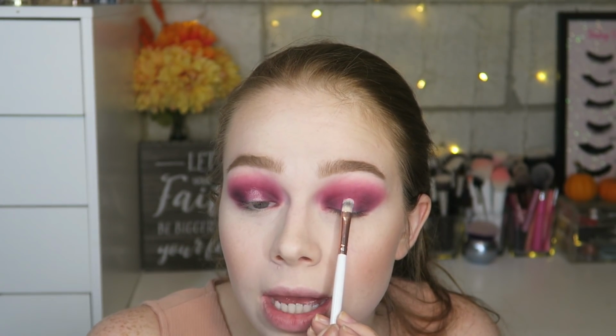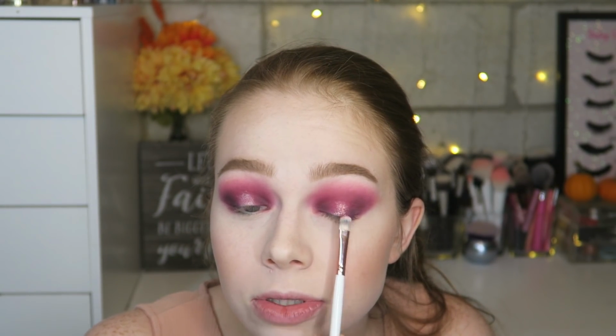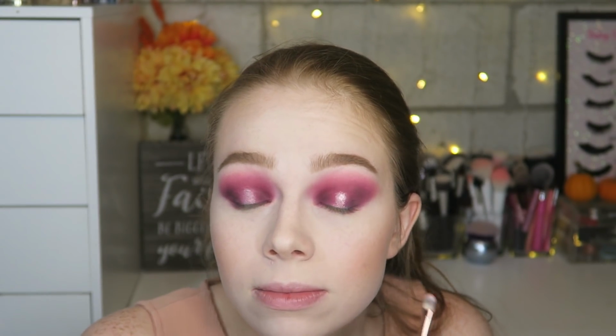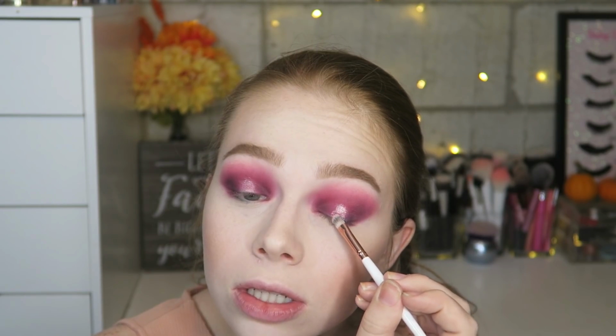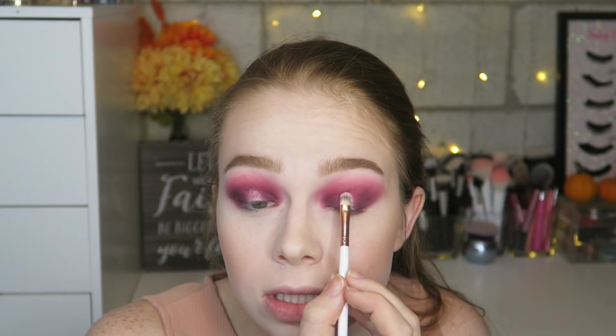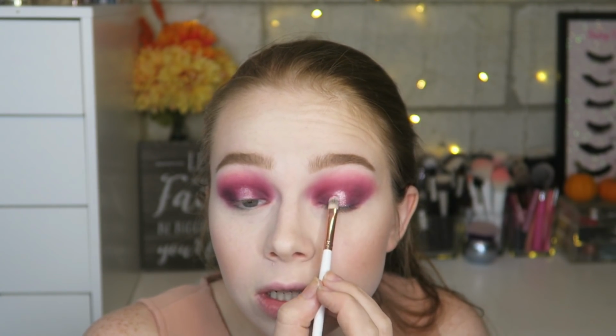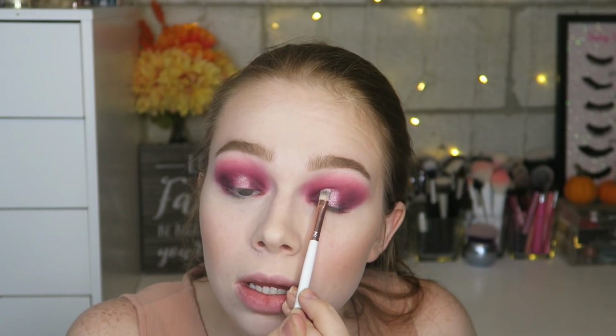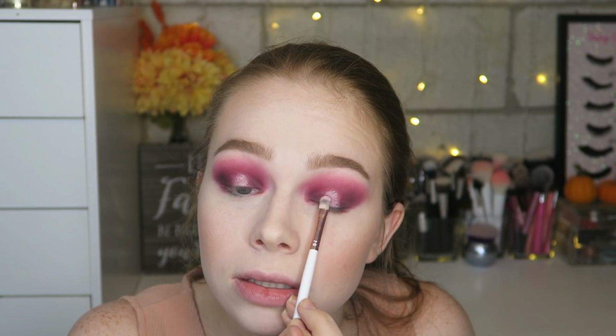So that shade is okay, but I feel like it's not applying the absolute best with the brush. It's kind of more like a chunky metallic shade. So I'm just going to try and see if I could build it up a little bit. This is probably one of those formulas that works a lot better with your finger. I'm just going to take whatever's left over and just tap it around my eye.